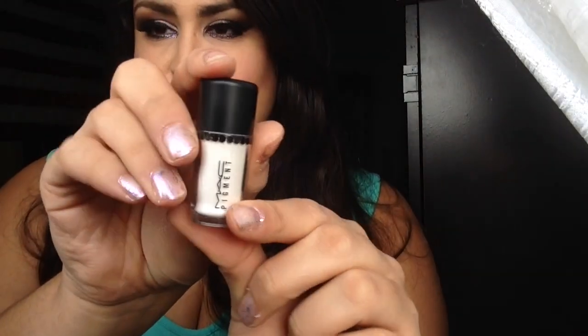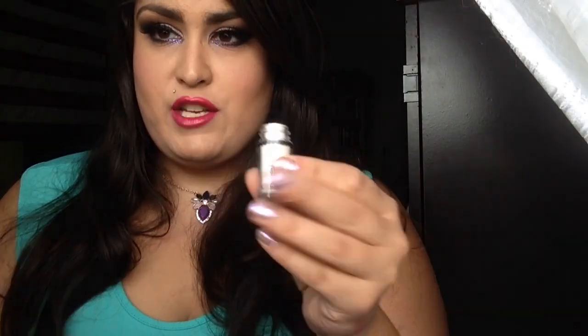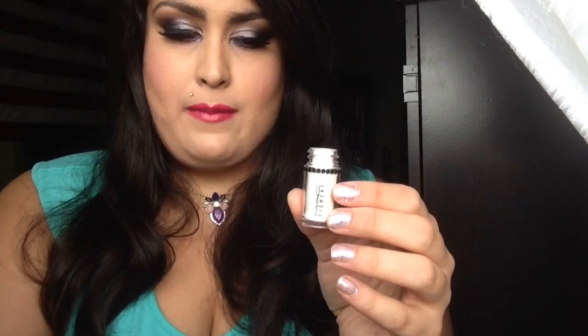So the first shade is just simply called White. Now, these are a smaller pigment jar than the typical MAC pigments, which are slightly larger. By the way, if you don't know what to do with pigments, stay tuned at the very end of the video. I'm going to tell you everything you can do with pigments and glitters.